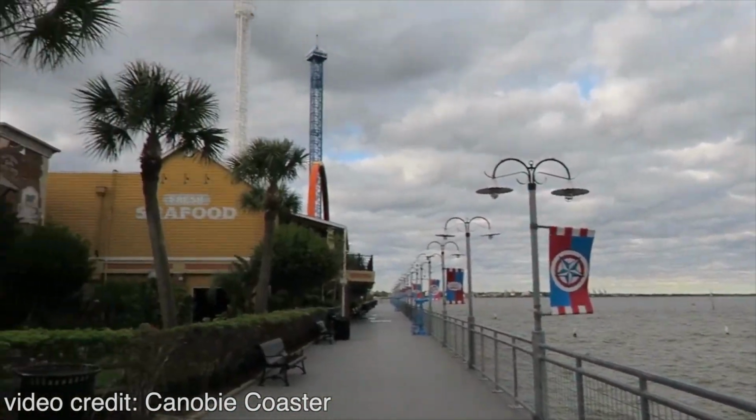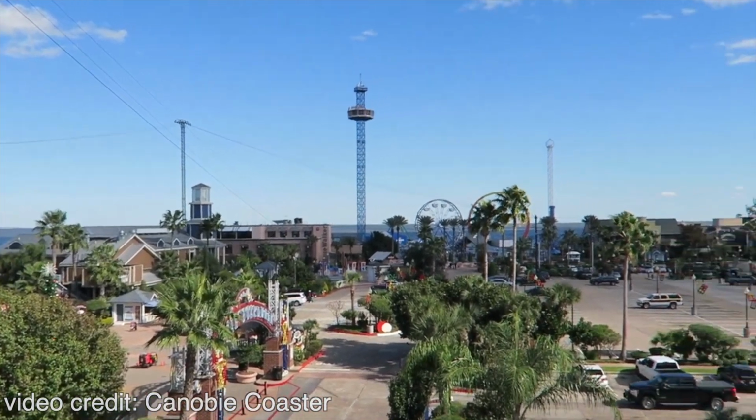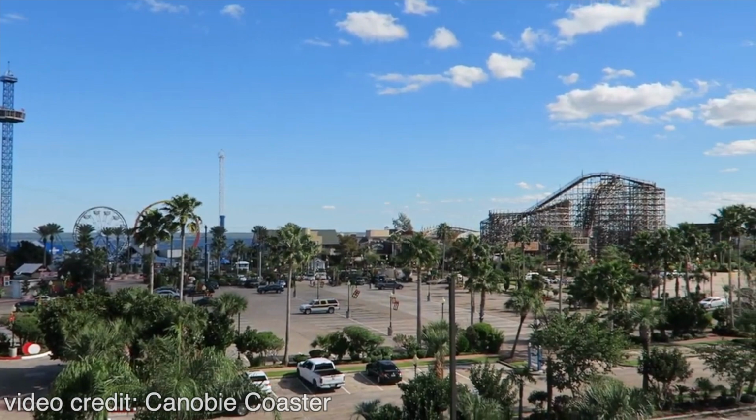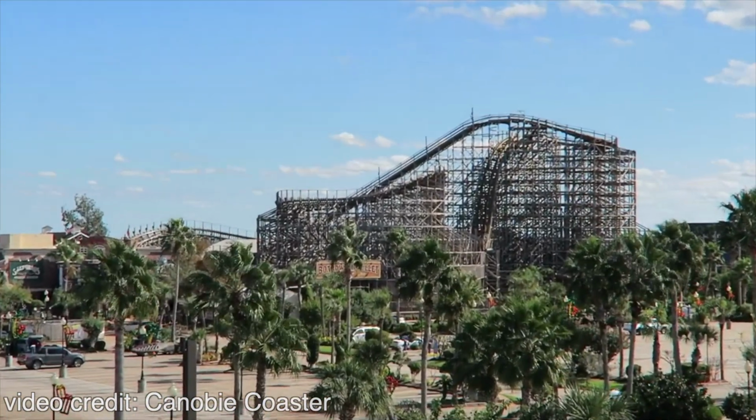The setting of this ride and the park are phenomenal, but on the other hand, the service I received from this park was flat out bad. I was unfortunately only able to go in August of 2020, so that obviously had an impact on my experience.